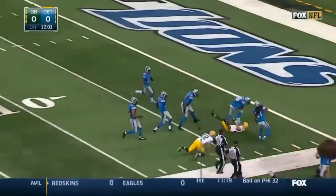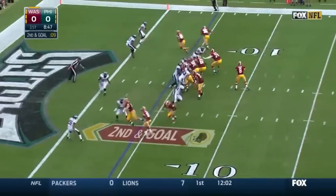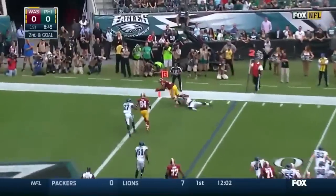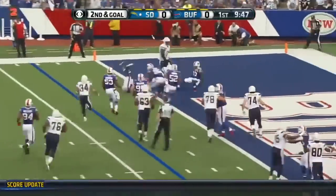Cuts back. Pierre Thomas leaps over the top. Out of the shotgun, pass is caught for the touchdown. Eddie Royal on the comebacker, and he gets in for the touchdown.